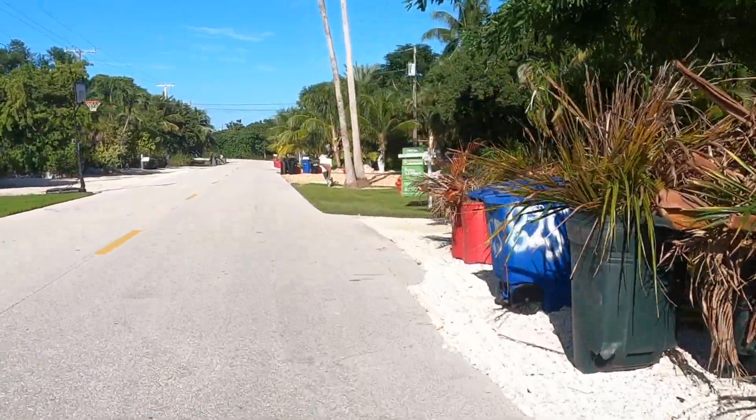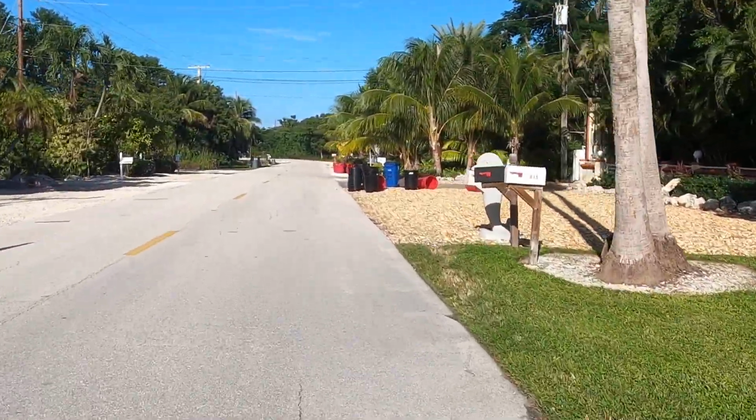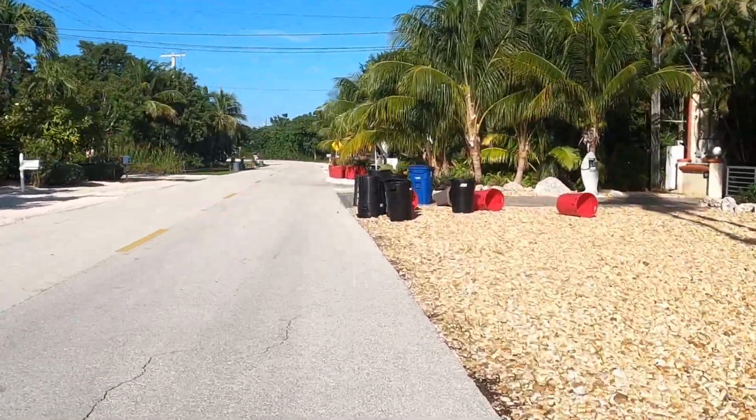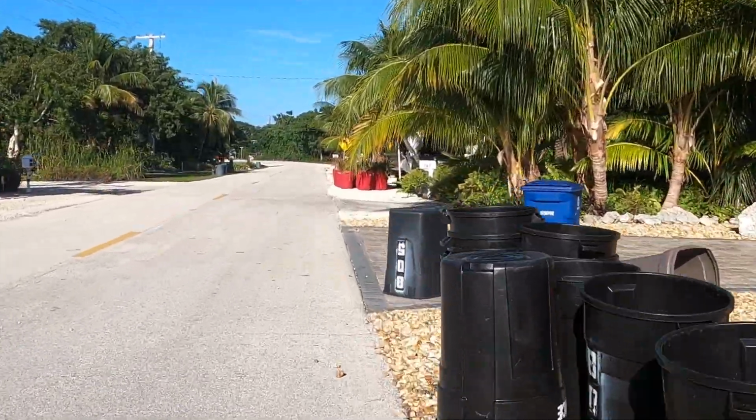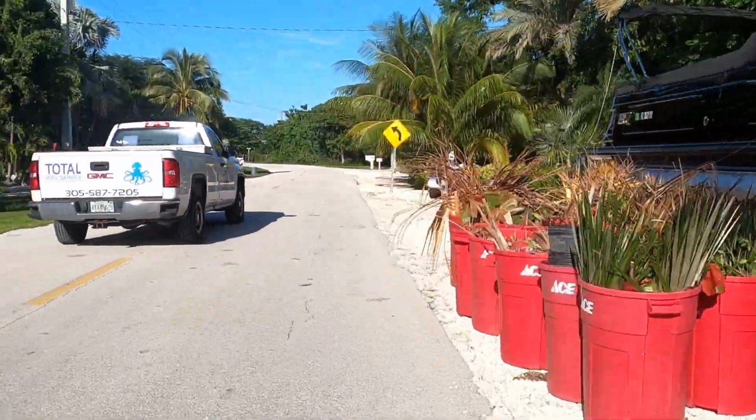That's our signal. Better Homes and Gardens house there. That was a cool one. We went to their open house. That was the $6 million house.